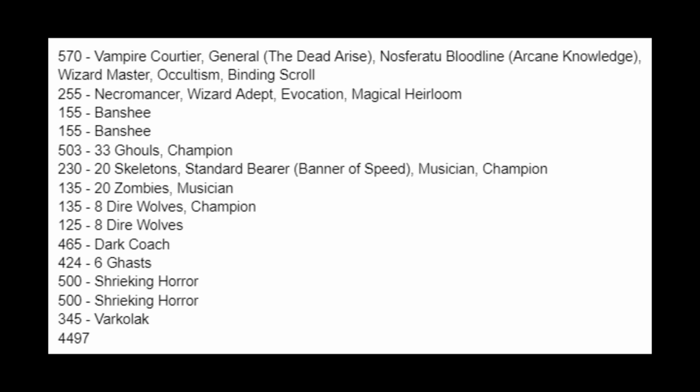And then the 6 Gust, I think is a good unit as the price is. So they are cheaper, I think. And they are going to stop anything. It's difficult to break them in one round, so at least I'm going to charge or counter charge with the dark coach or with other units.